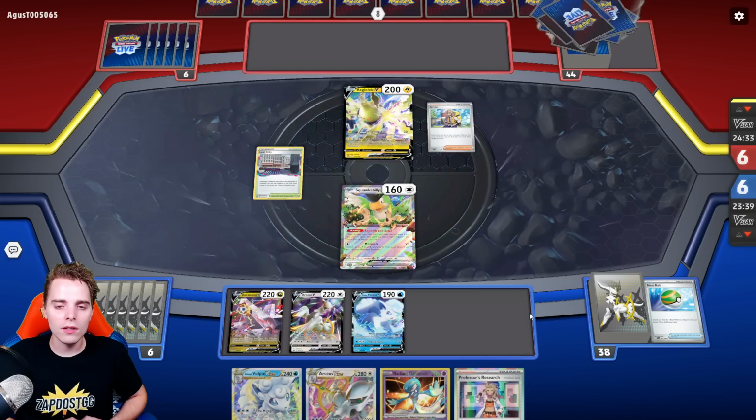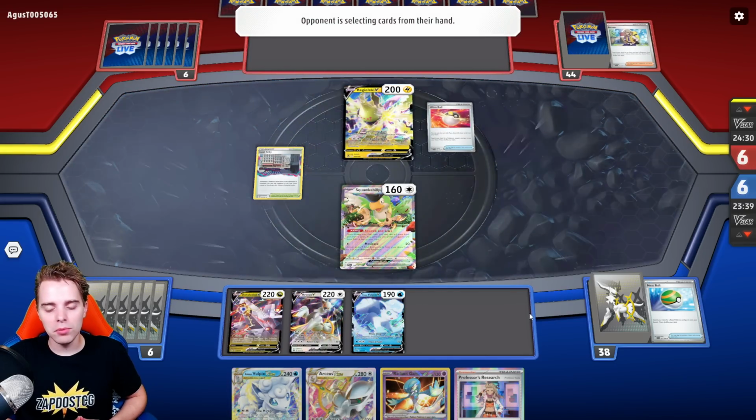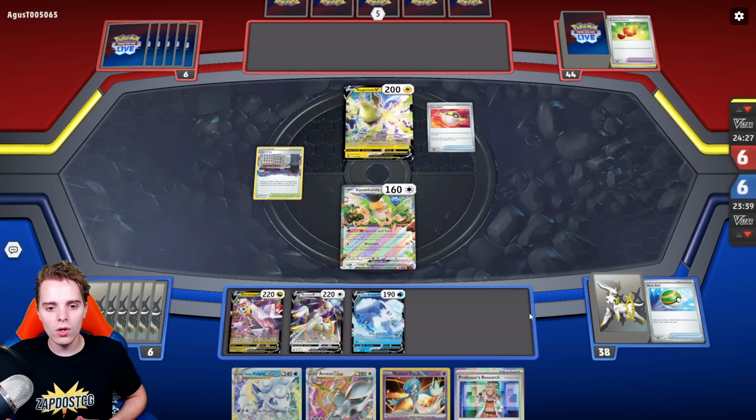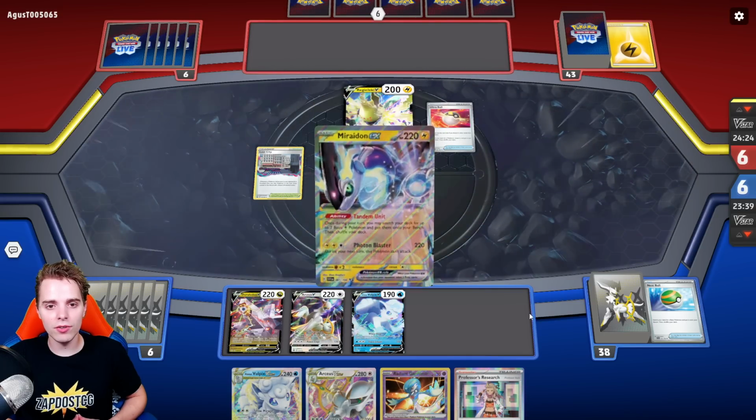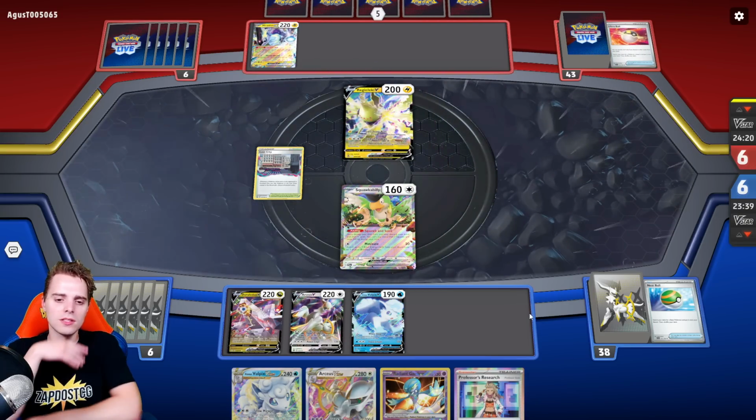Okay, Arven, get an Ultra Ball. There's already 1 V in play. Maybe they don't know what they're doing. Maybe they whiff out electric generators. Yeah, of course, Miraidon comes to town. I'm actually interested to see what's going on here.